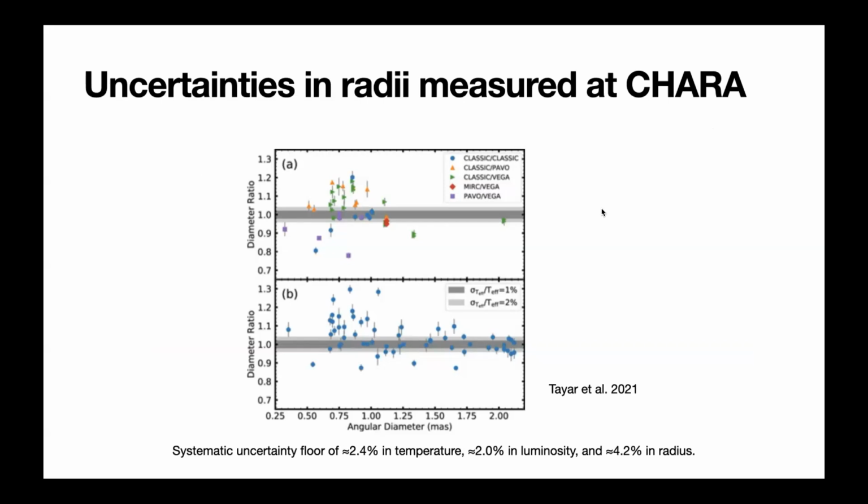So this is the chart. This is the paper we looked at in the beginning. These are all the CHARA beam combiners, not all, maybe a few. This is the paper Tyre et al. 2021. They compared the diameters measured with a few beam combiners at CHARA, and they found that there is a 4% systematic error in the radius.